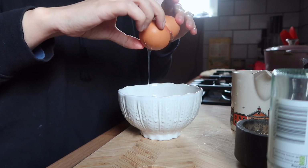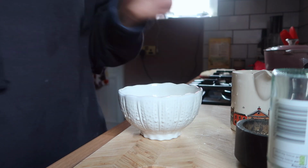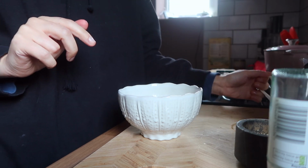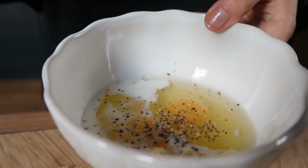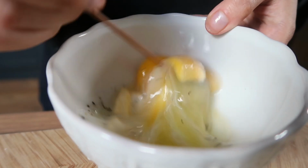to scrambled eggs. And I'm going to just add simple salt and pepper seasoning as well, so literally just a splash, that is enough. And some salt. And that is good enough for me. I'm just going to give that a nice mix, break it all down.